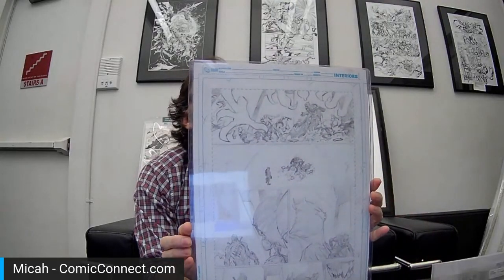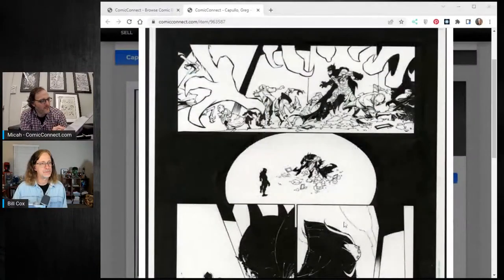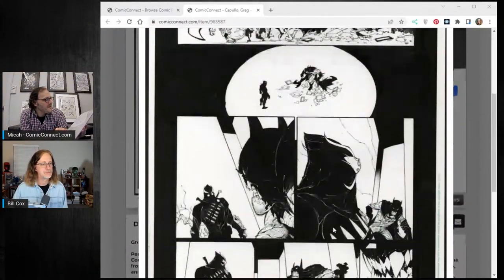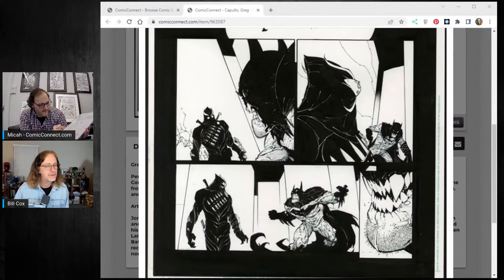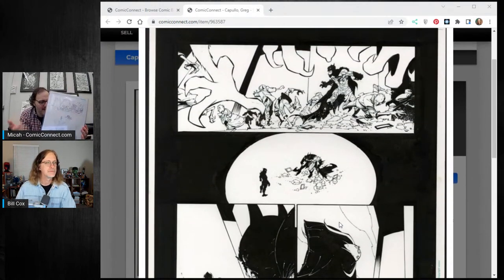So Capullo's pencils, and Jonathan Glapion inks separately, but both included with the piece. Capullo, he's a guy whose career really took a turn. I will admit that I was not his biggest fan when he was drawing Spawn. Mm-hmm. But after that, especially the Batman work, it was totally like a different guy.